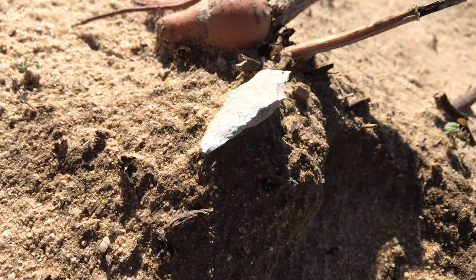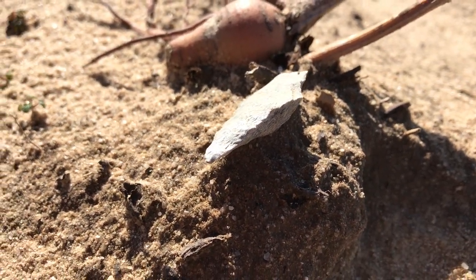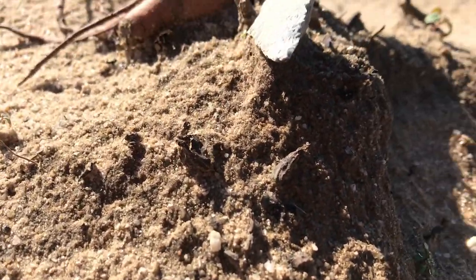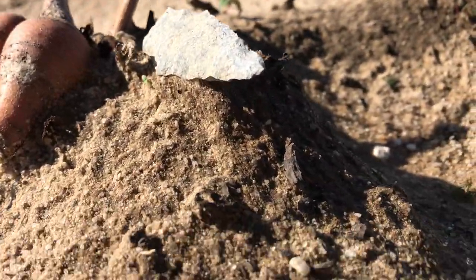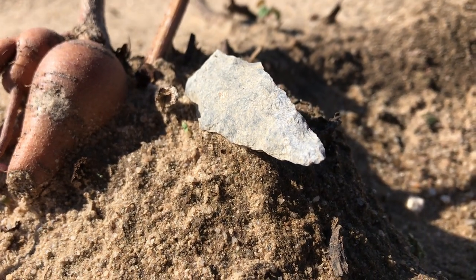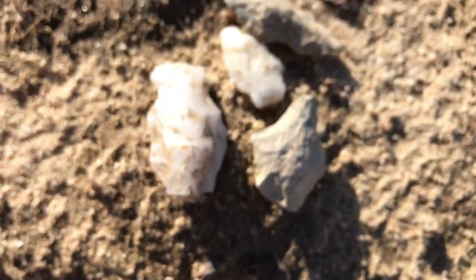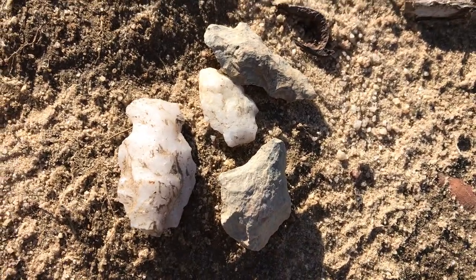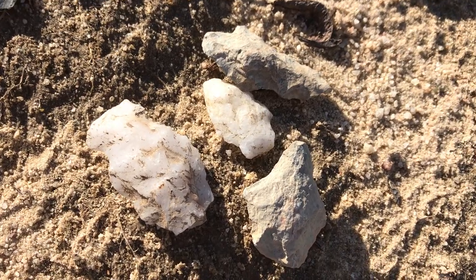And people say, well, man, Indian Trace, do you ever find brokes? Yes, absolutely, all the time. So this has been here a while. As you can see, it's been washed down. But here, see, find breaks, excuse me, find brokes.